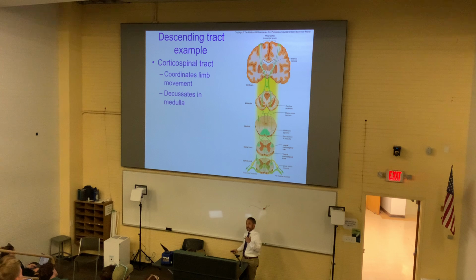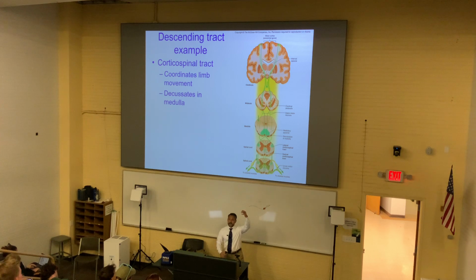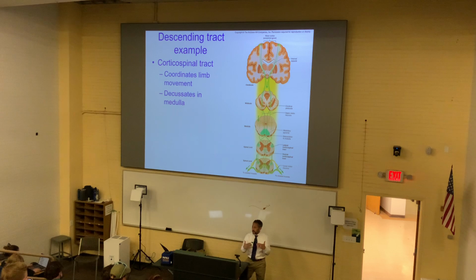If it's a lateral corticospinal tract, it's a tract that's located on the lateral aspect. It connects the cortex to the spine. That's what that word means, lateral corticospinal tract. So it's not rocket science, but it sounds crazy complicated unless you just dissect out the terms that you've been learning this semester.